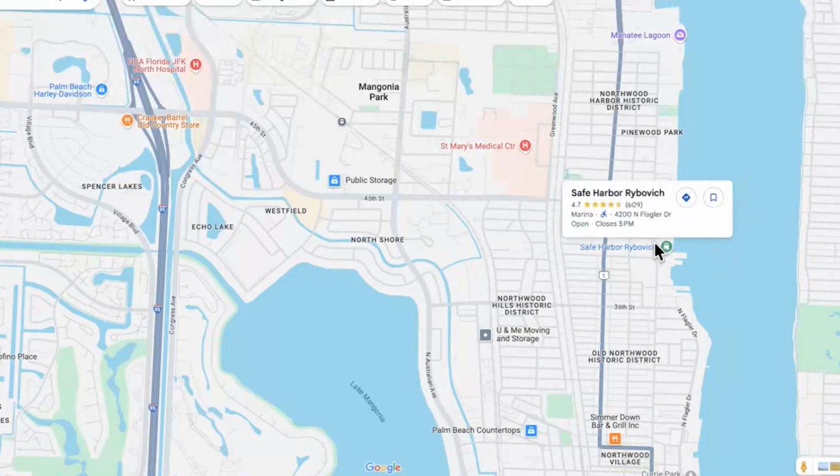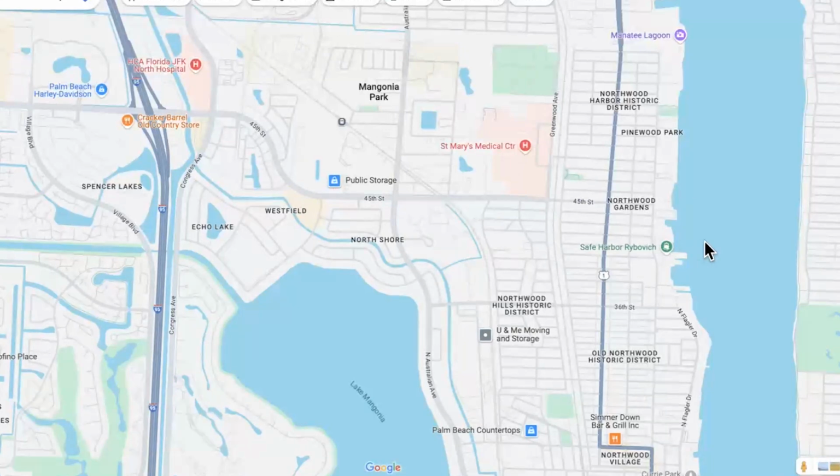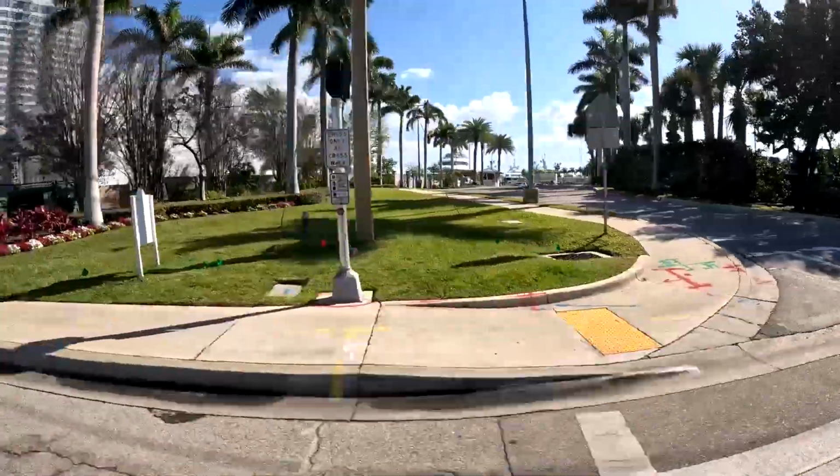So the Rybovich Center is called the Safe Harbor Rybovich. That's where all these just amazing yachts are. My husband and I go by there in our boat and we take people on boat tours and we go through there. It's so amazing because there's only maybe 5 or 6 of these super mega yacht facilities around the world. And this is one of them.